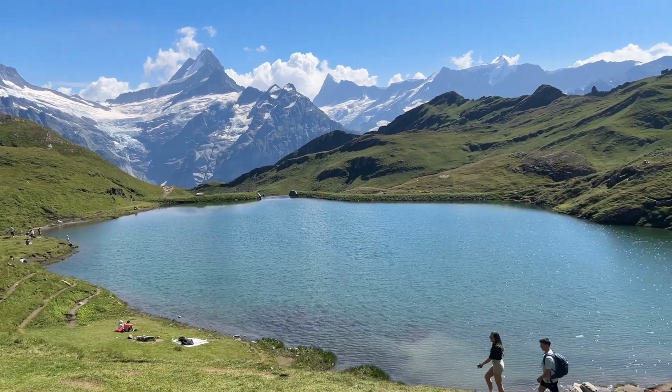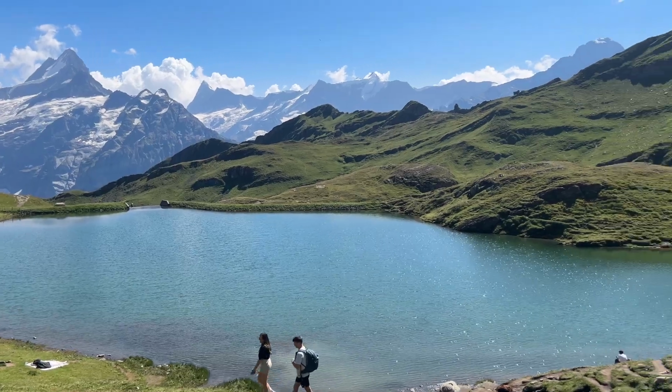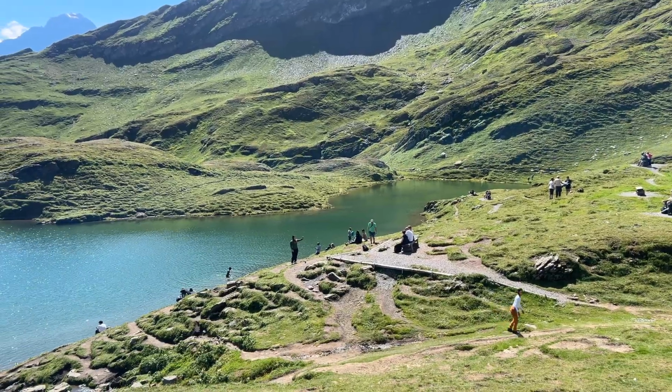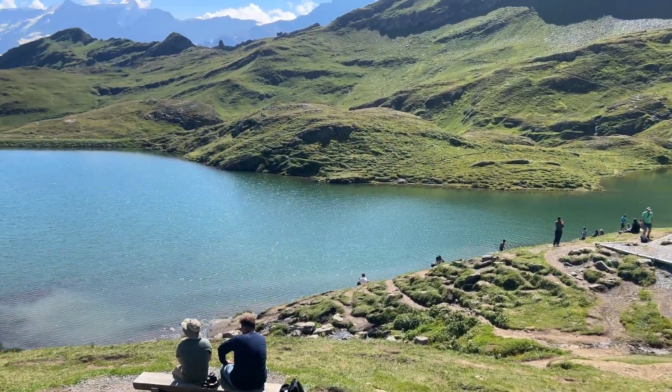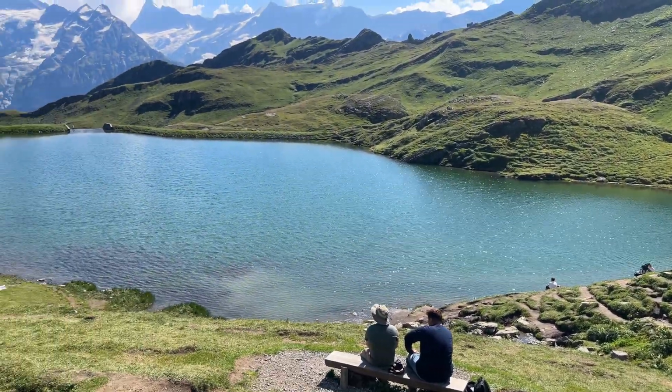After about 15 minutes, the trail opens up to reveal the stunning Bachalpsee itself. The whole area around the lake is ideal for a relaxing picnic, so do bring along a packed lunch and enjoy your meal while taking in the pristine natural beauty surrounding you.